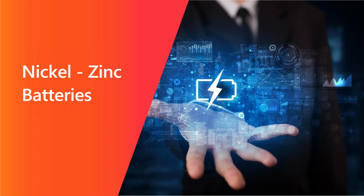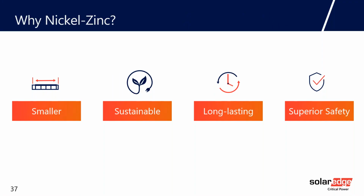Regarding nickel zinc batteries, let's start a short review of why it's an important technology. So why nickel zinc? First of all, one of the main advantages of the nickel zinc technology is that it's very safe, and it's recommended in applications where physical safety is essential. Its charge and discharge rate: the nickel zinc battery chemistry excels at high discharge rates while retaining thermal stability, and is also capable of fast recharging, a key benefit of our UPS application. It's sustainable, more than 90% recyclable with no toxic chemicals, reducing toxic environmental impact.